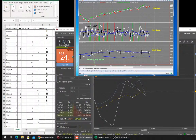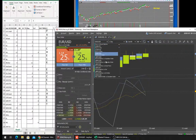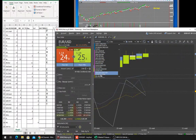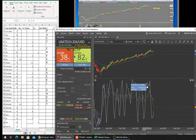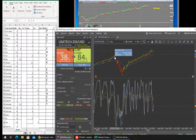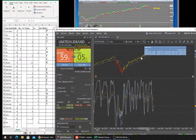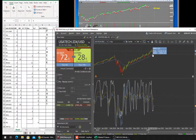Let's do it on J4X too. Right there, it's a little bit more visible. J4X. Tech 100. There it is right there. Showing a little strength there again today. And you can see the V bottom. That was the old all-time high before the virus, and this is now. It was up there last week, last Monday, I think it was. It was up at all-time highs and then rolled over.